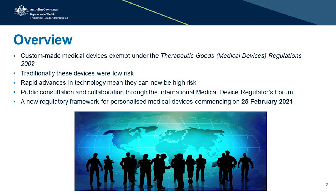That means that if you need a hip replacement, we can take a scan of your existing hip and 3D print a patient-matched hip implant in titanium. Under the current regulations, those kinds of devices are exempt from inclusion in the ARTG and can be supplied without any independent oversight. Now, this is a global issue.